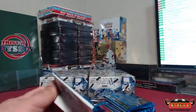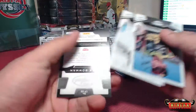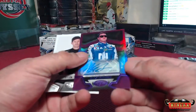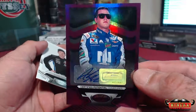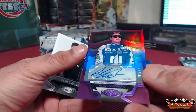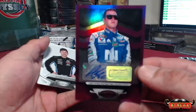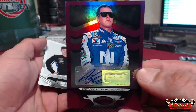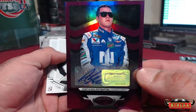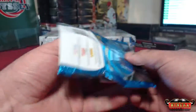See what we got here. Oops, it's too high still. Two of 10, Alex Bowman. Cool. Nah, purple. Purple. It's got the Dale Earnhardt Jr. sticker on it. What? Oh, you must be under contract with them? Probably. 2 of 10. Alex Bowman.